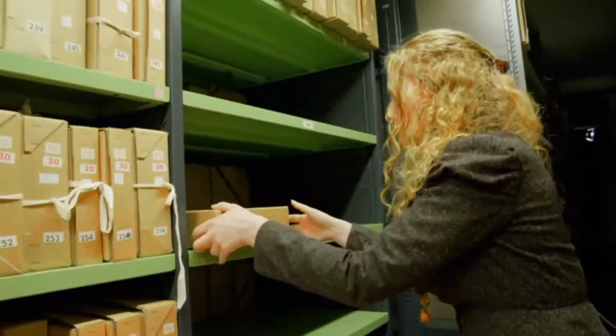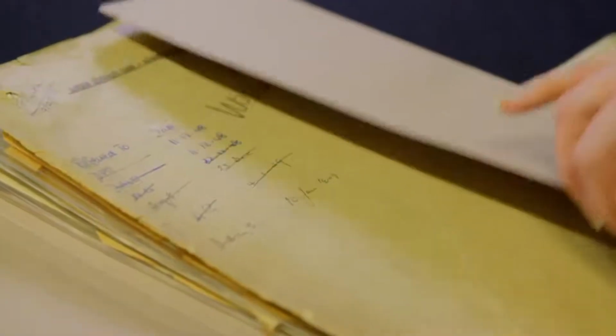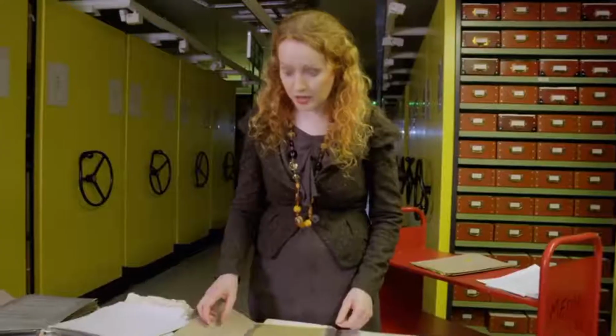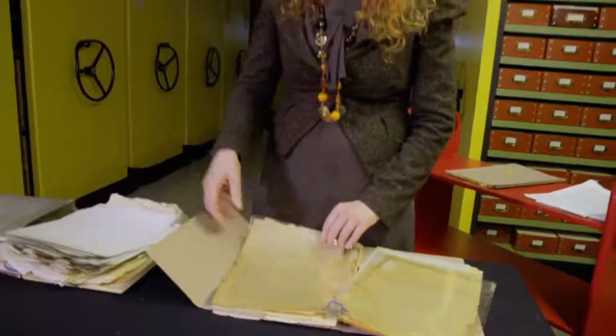Kate Williams has come to the National Archives to find out what was going on there. What I have here is a letter of complaint written by a German prisoner of war who was in the London Cage, and it's pretty shocking stuff. He lists a number of different methods used to get the confession out of him, and they are forms of torture. He says he's lifted up by his legs, head downwards, dropped on his head, and then 10 buckets of water are poured on his head, and then he's pushed down a flight of stairs with a cudgel, a sort of big truncheon, knocking me in the back so he almost broke all his limbs.